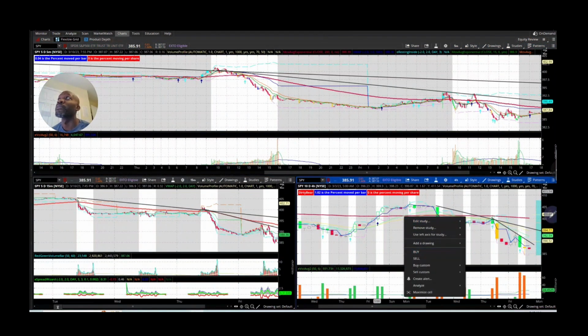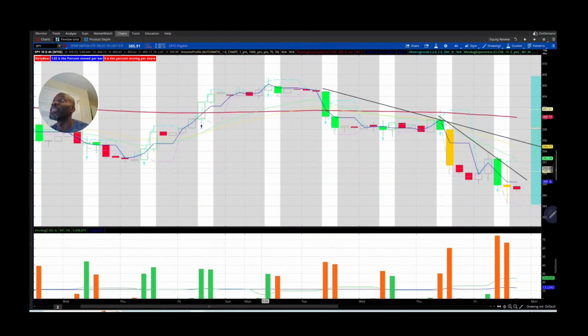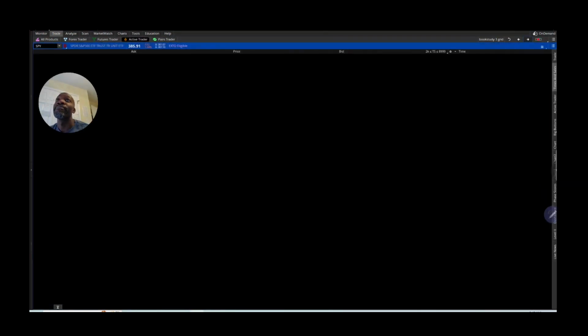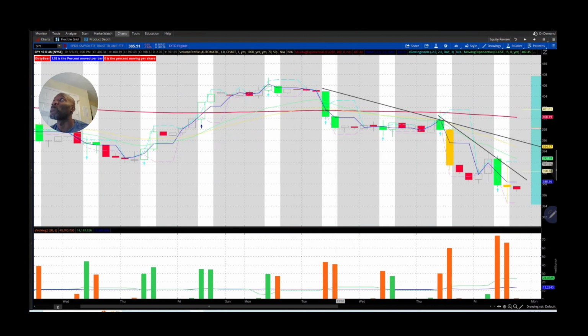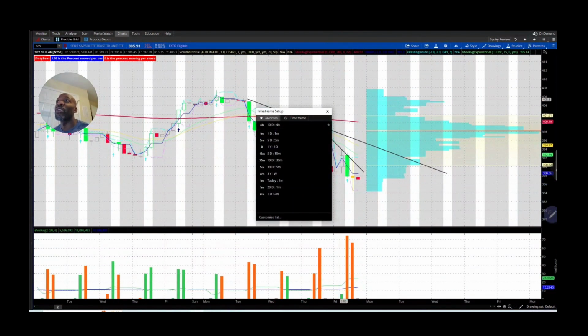Let's see if I can open it up from this side. Maximize cell. All right, so this is the 4-hour chart. Okay, so if we zoom out of the 4-hour chart, we're going to stretch it back a little bit more than 10 days. Let's go back 30 days.